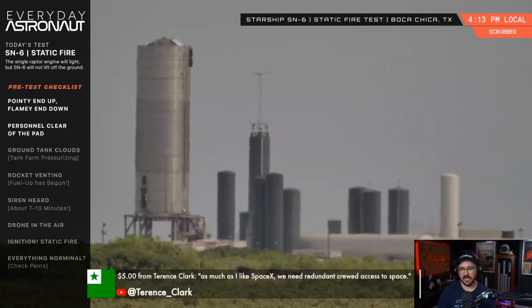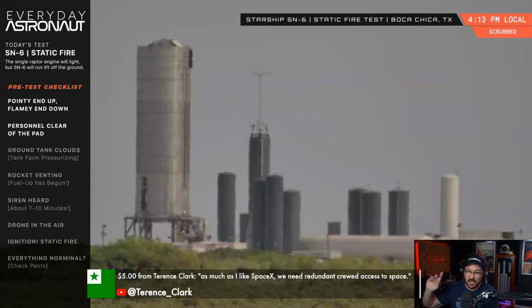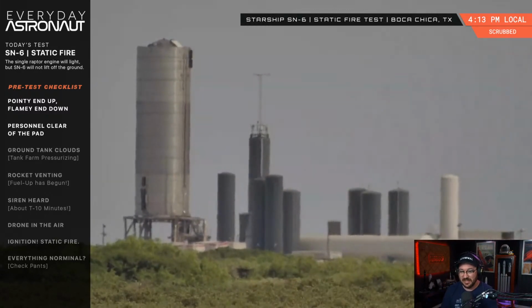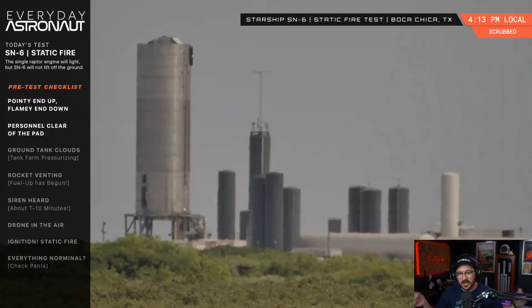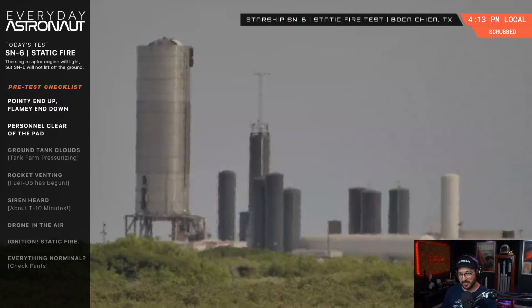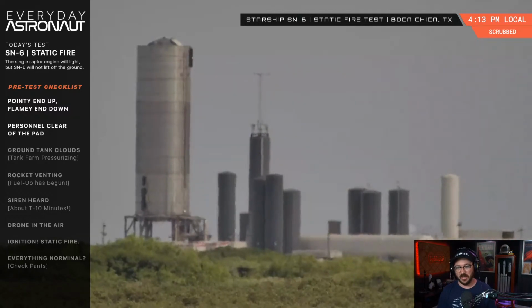Terrence says, as much as I like SpaceX, we need redundant crewed access to space. 100%. We need that. We have that. We have Soyuz and we have Starliner coming online. We need redundant access to space, especially crewed access, but even cargo. All ships rise with the tide. You guys know me, I am anti-tribalism. I think SpaceX is doing incredible things. I am beyond excited for the progress and the drive and the push that they're making. But that doesn't mean I can't like the other people too.